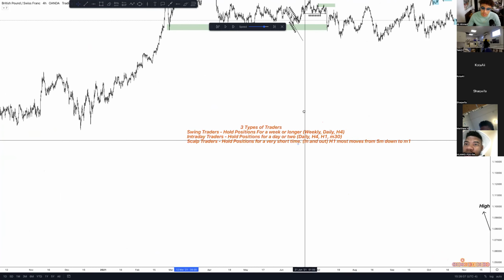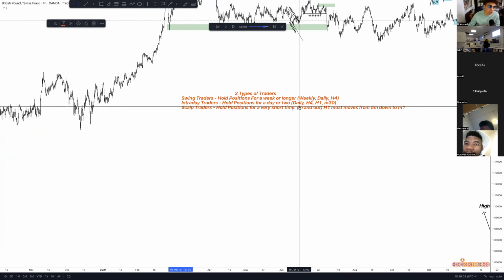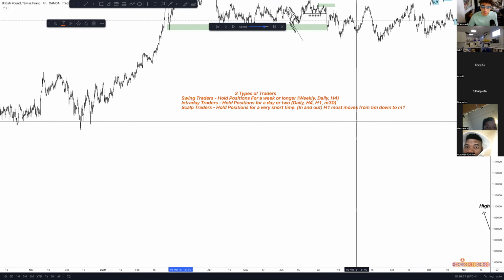So I want everyone to understand this really quickly, that we have three types of traders. Swing traders hold positions for over a week, sometimes even longer, two weeks, three weeks. Essentially, they're looking more at the weekly, daily, and hour 4 time frames. You have intraday traders who are looking to hold their position for maybe a day or two, take price from point A to point B like that. They're mainly looking at daily, hour 4, hour 1, and sometimes break it down into the 30 minute. And you have scalp traders who hold positions for a very short time.